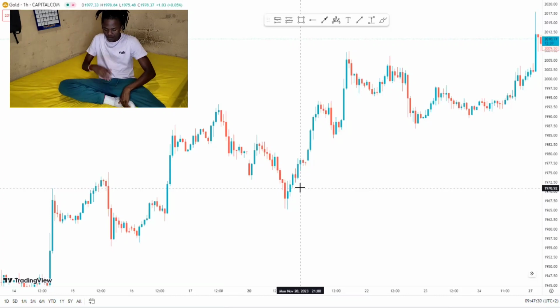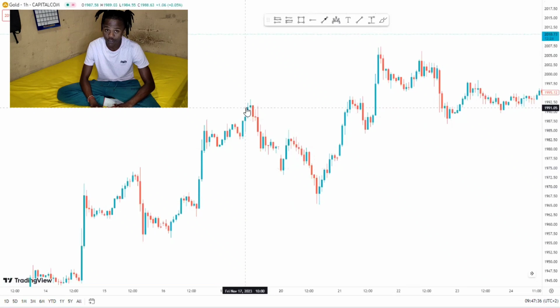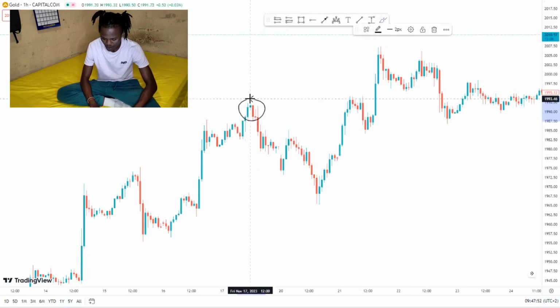So starting off on gold. Last week on gold, I will just talk of what happened and how I took a trade, not the overall structure of gold, because nobody cares about it. So looking at gold, this is where we ended the week on Friday, somewhere right there. We created this high before we ended the week on Friday.